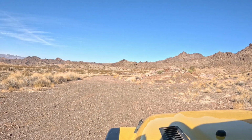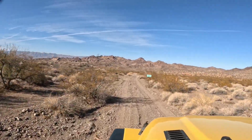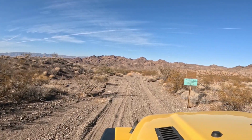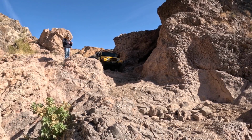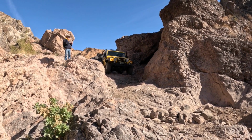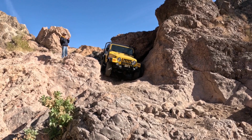Changing the camera back to the yellow Jeep, we continued down wash to the National Recreation boundary. The road in the recreation area is called Fire Mountain Road number 53. It's an easy drive until arriving at a dry waterfall. Be sure to pick the best line to protect the sides and underbelly of your vehicle.